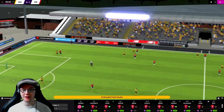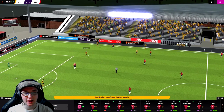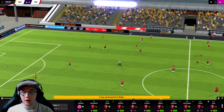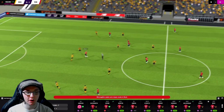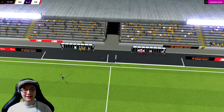Duxbury, though, throwing it in on this left-hand side, trying to build from the back for Boston. It's now with Wright. Up to Diamau, back to Wright for them once more. Wright tries the ball over the top. Preston won't get onto it. Crow instead will nod it down for McLaughlin. Beck pulls it back for Wright, and that is the end of the game, ladies and gents.